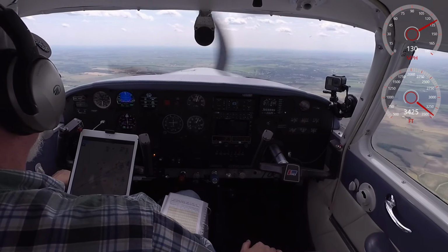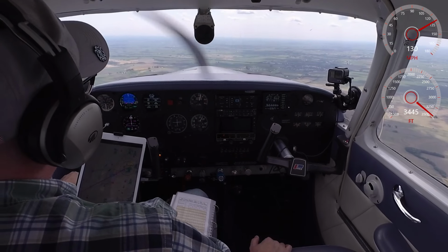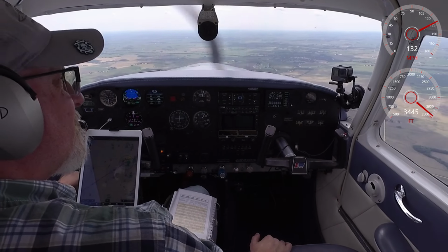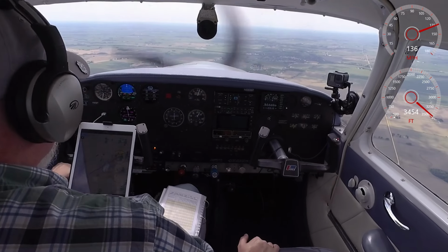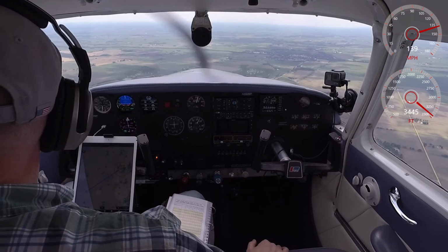Janesville, still advertising the visual runway 32, winds 280 at 12, visibility 10 miles, temperature 22, dew point 1, altimeter 2980. 2980, 4623, get back. Goodness gracious.